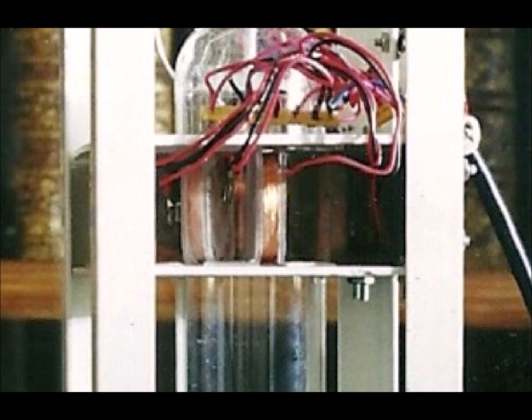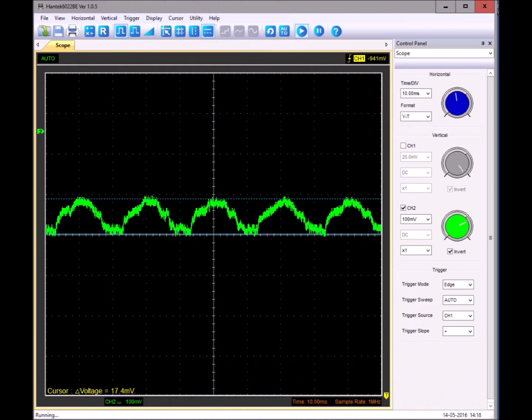This pulsation of the magnetic field of the cathode ray induces a voltage of millivolts in the sensor made up of 12 coils of approximately 1,400 turns each. Cathode rays do indeed have a magnetic field.